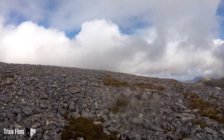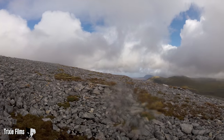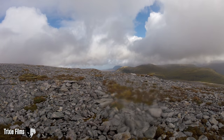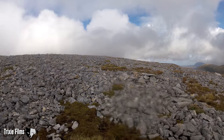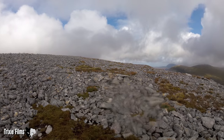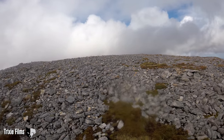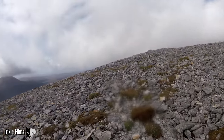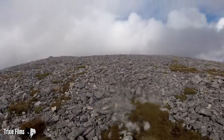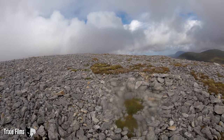Finally on the south top, but as you can hear, the wind is unbelievable up here. That's Beinn over there in the distance, a Munro. But I've just talked to a couple and they said the ridge was too dangerous to cross, so we'll see how we go. Right. Start to drop down now at the other side.